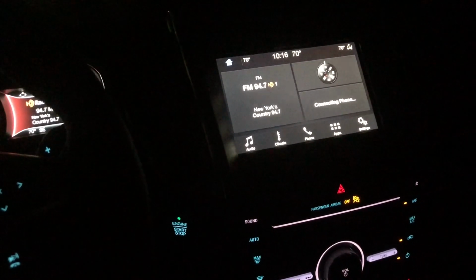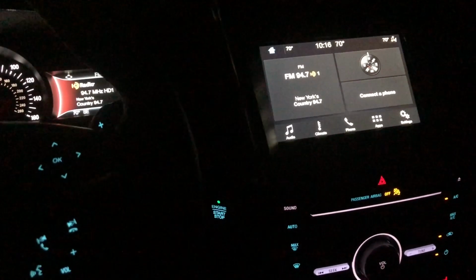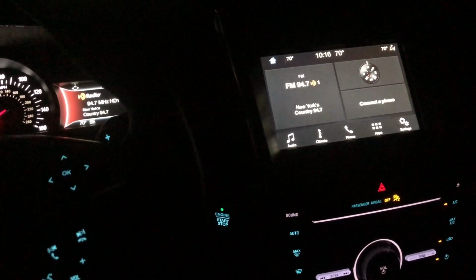It does have the backup camera though. It does have parking assist and lane change. All of that does come standard, as well as Bluetooth and your Sync 3.